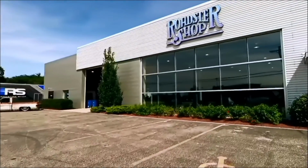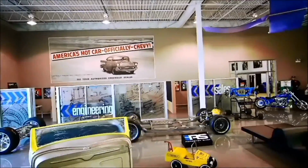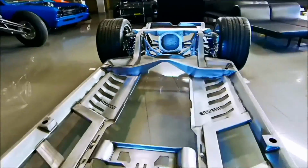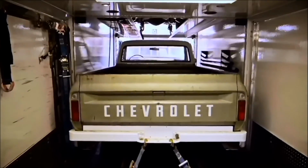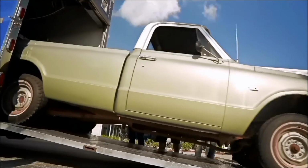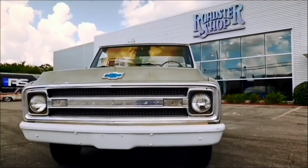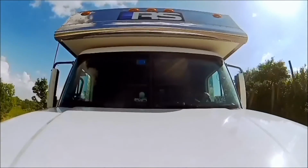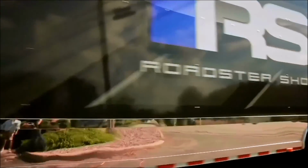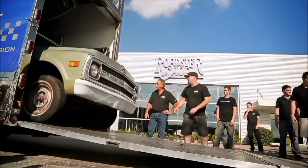Finding the right candidate for the Roadster Shop's next high-performance muscle truck is a process. VP of Sales and Marketing, Phil Gerber, explains how they found this 1969 Chevy C-10 and what you should look for while gearing up for your own resto mod. For this Craftsman project, we probably looked at a couple hundred different trucks all over the country. Really wanted to find something that was good and solid, unrestored, something that didn't have rust like these trucks are pretty well known for.